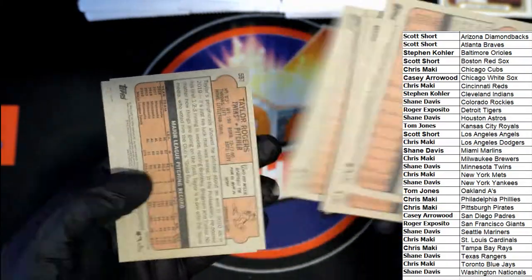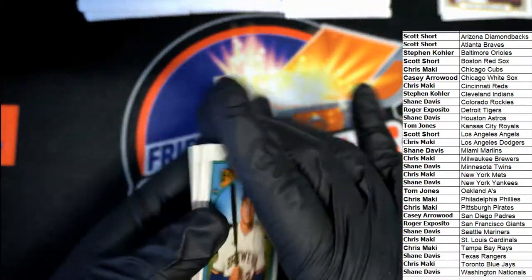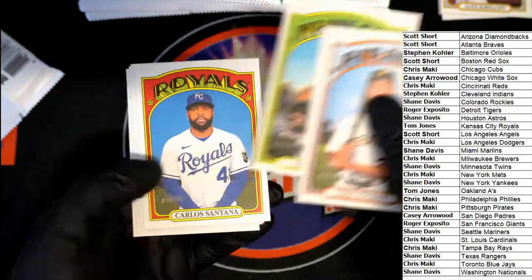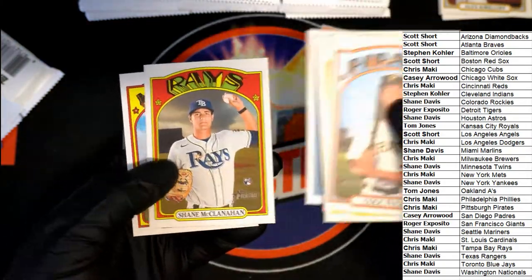So that's exactly what I'm doing here. I'm looking for anything over 700. And anything that's going to say action variation on it or something like that. That's where it says it, right on the back of these cards.